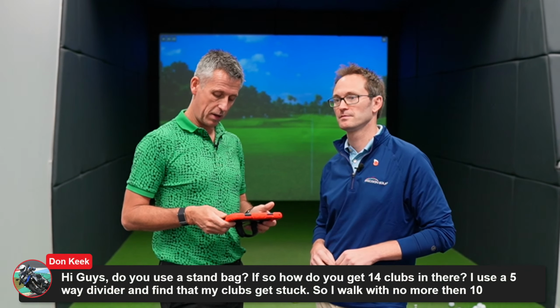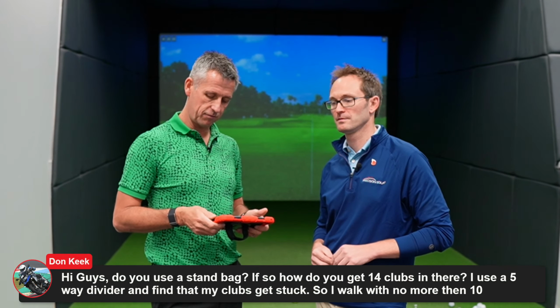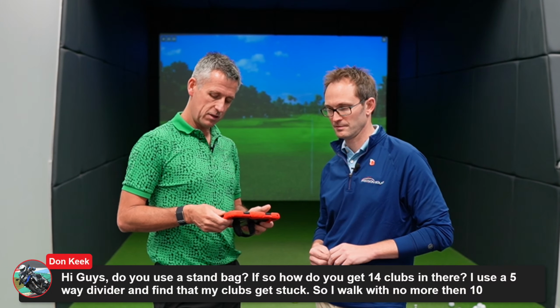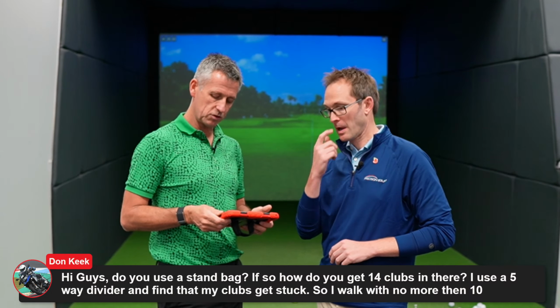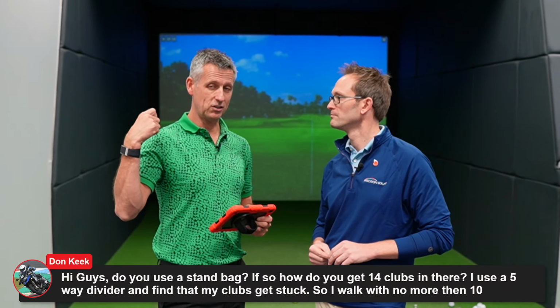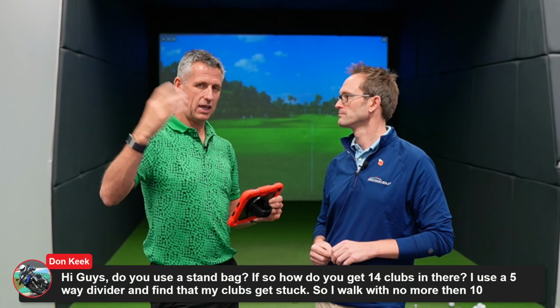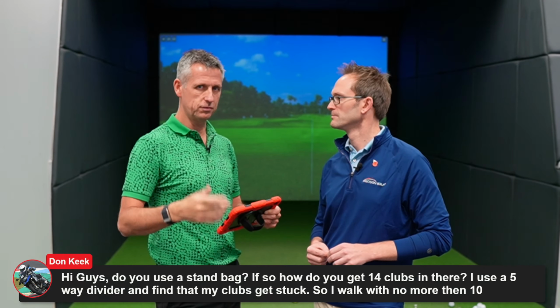Don Keek: Hi guys, do you use a stand bag? If so, how do you get 14 clubs in there? I use a 5-way divider and find that my clubs get stuck, so I walk with no more than 10. Well, when I do play, I use one of those pencil bags. Titleist and Ping all do the smaller one. I get a full 14 in there.